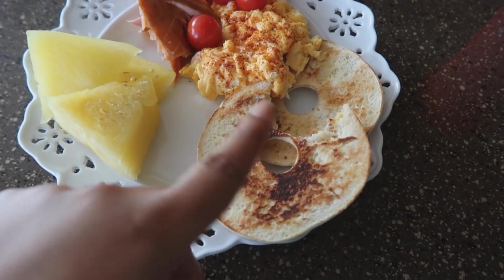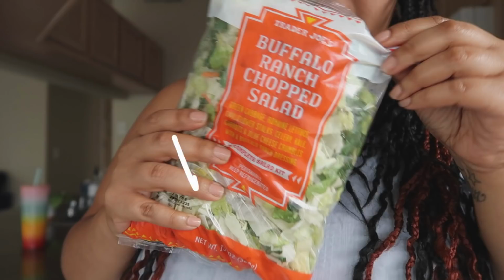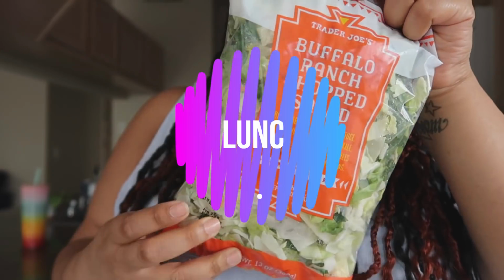Oh my gosh, so good. I just sprayed this with some cooking spray. Very yummy. It's 2:30. I was full until just now.